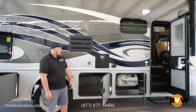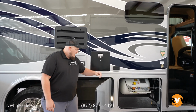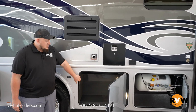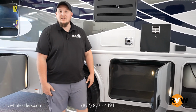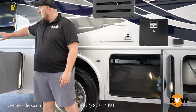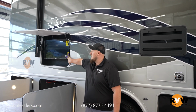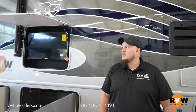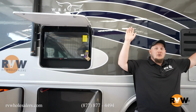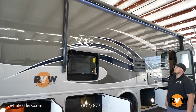Moving down the side of the camper, of course you have your propane tank underneath of here with a quick shut-off valve. And of course you have lots of storage underneath of here. It is slight pass-through there. You can kind of see it there. And it keeps going all the way down the side of the camper. And a nice TV on the outside here, so that way you can watch the football game on the outside, all underneath a big one-piece awning that slides all the way out so you can stay out of the rain.